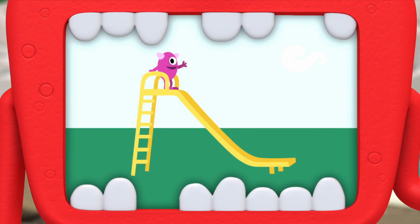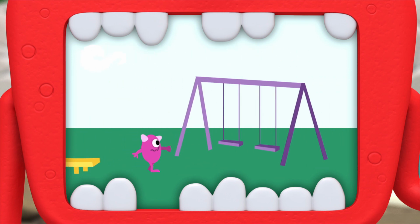There's a monster on top of the slide. He's getting ready to go for a ride. The monster on top is ready to drop to the bottom of the slippery slide. There's a monster at the bottom of the slide. He looks a little googly-eyed. The monster at the bottom is feeling kind of rotten. Maybe he should give the swings a try. Bye-bye.